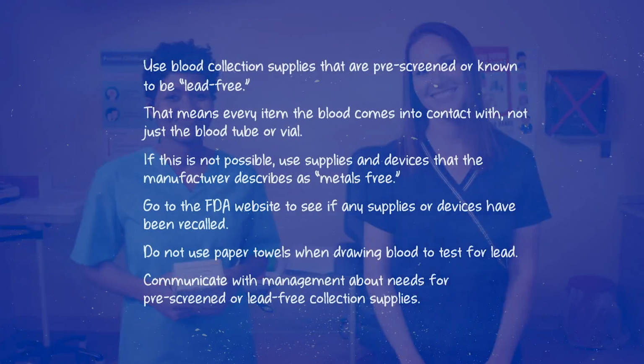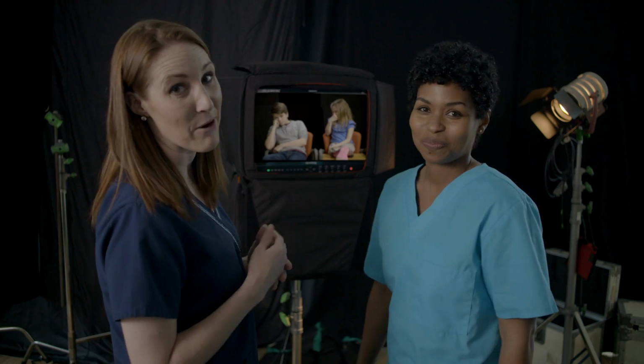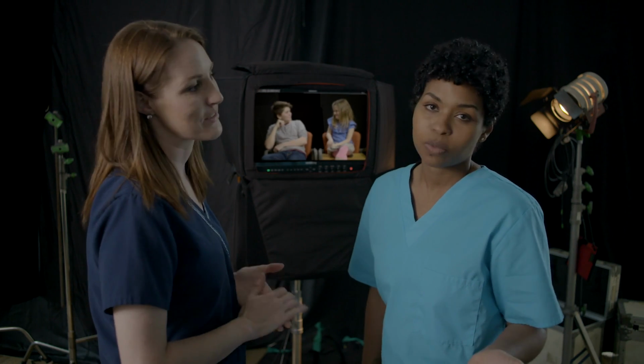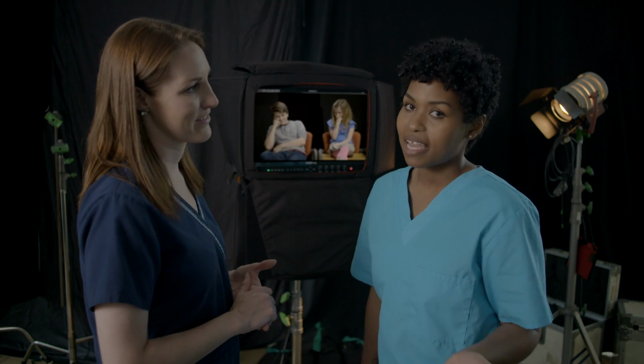Here's a reminder of everything we just discussed. Remember, Lane? Now we're actually going to collect your blood for testing. The point isn't to demonstrate how to do a blood draw, because you know that. We just want to highlight the key points that can minimize lead contamination.